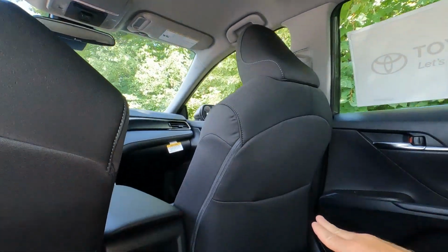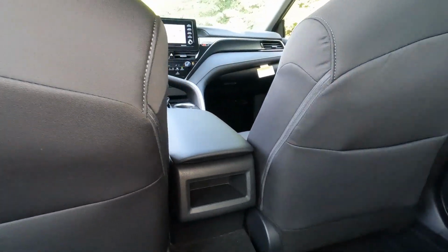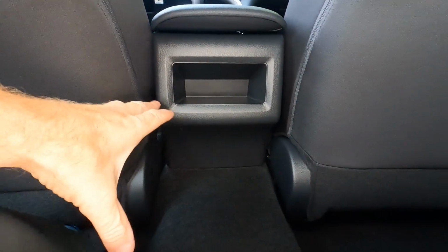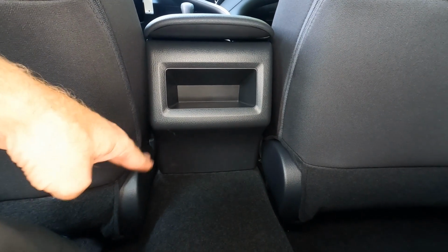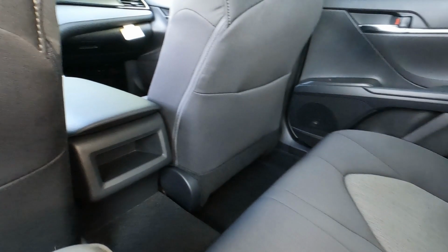There is a pocket on the back of that seat, but there's no pocket over here. Take a look at how much knee room I have. So I've got this seat pushed all the way back, so you're going to have plenty of leg room behind you if you're a 6-footer. There's a little storage cubby here. There's no charging in the back seat of the Camry, but the dealership can add charging ports down there, so if you want to do that, it can be done at the dealer level.